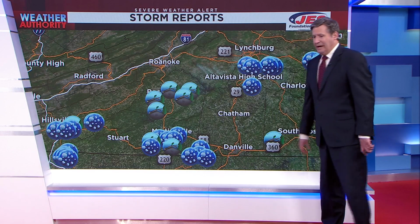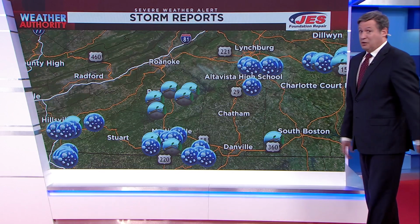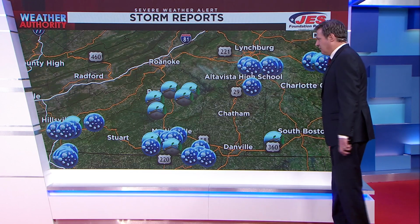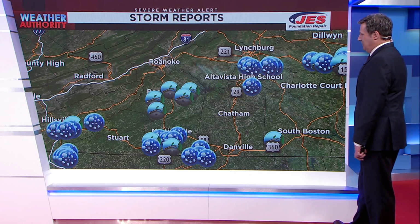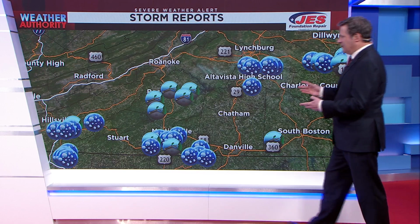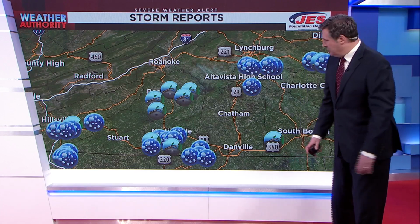Again, that is where we had the potential for egg-size hail near Horse Pasture, and a couple of reports of golf ball size hail in other portions of Henry County. And then we also had quite a bit of hail reported out across portions of Campbell County. That's where we had the tennis ball size hail reported in and around Gladys. So every little icon you see here is either wind damage or reports of hail. And there were lots of them today, no doubt about it.